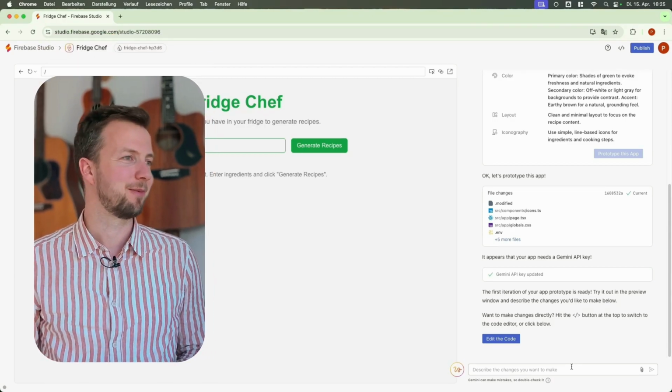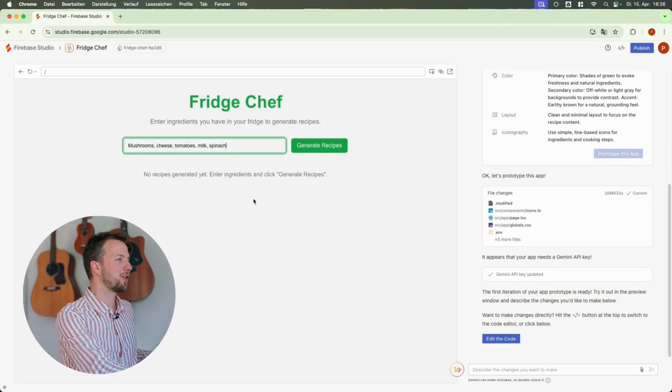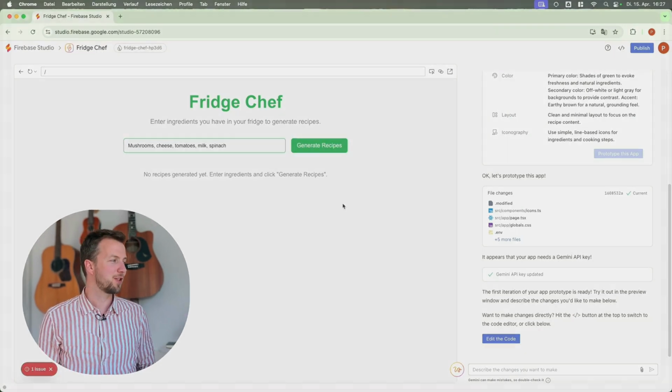Let's try it. So we have this beautiful UI over here, and I just give it some ingredients that I have in my fridge. And then I just click Generate Recipes. I have mushrooms, cheese, tomatoes, milk, spinach. Now I'm excited what kind of recipes this app will bring up.